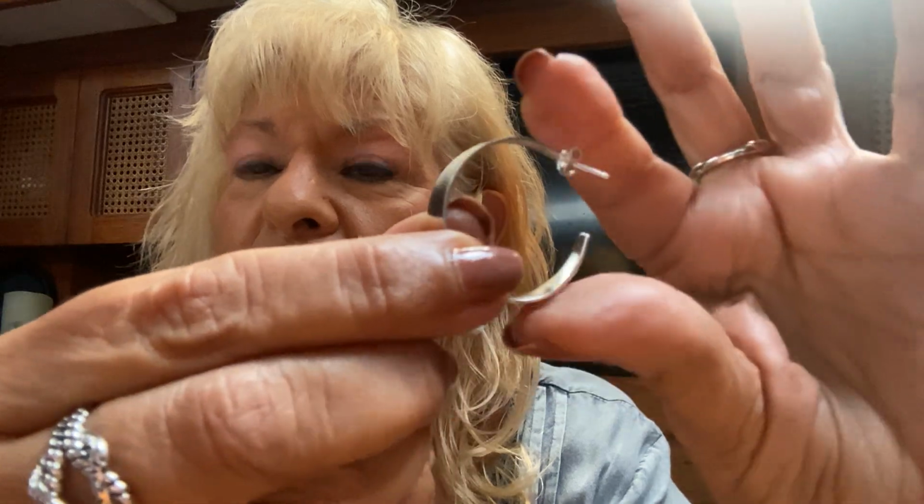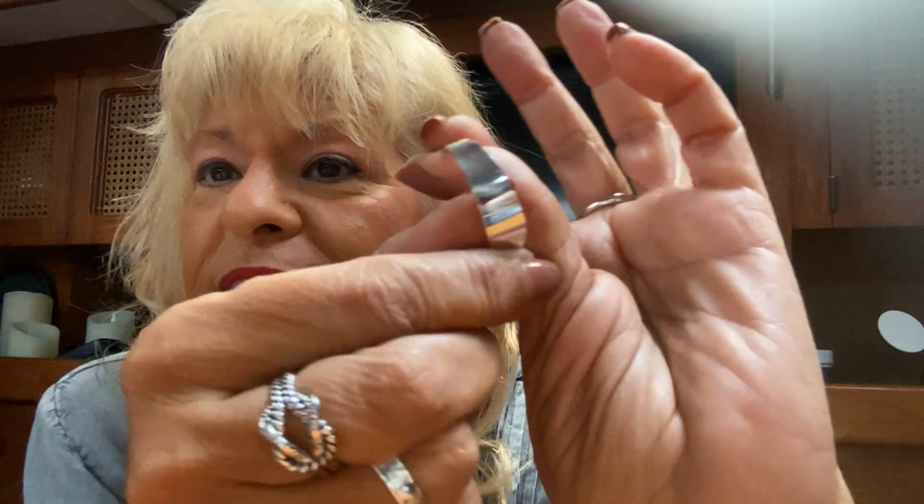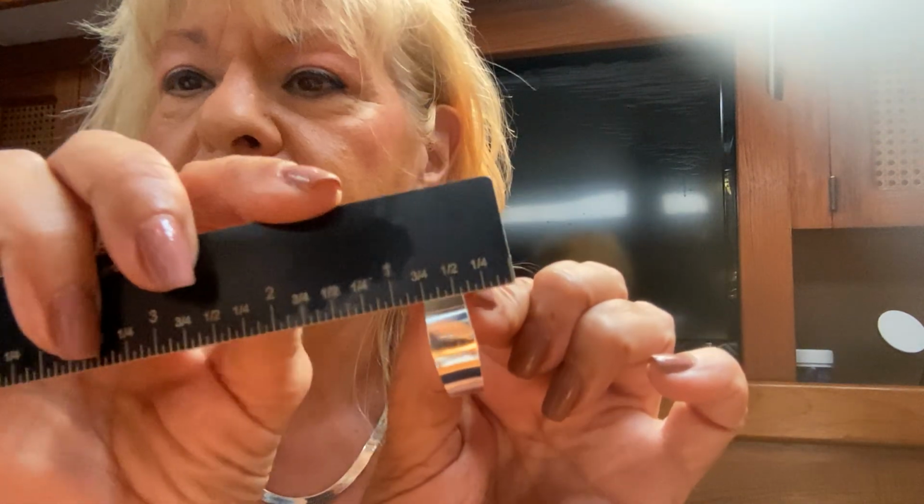So they are a hoop, but they're a post and butterfly catch, and they graduate as they come down, but then they start to kind of recoup themselves again as they go back up and around the ear. The inside, you'll notice as I'm wearing it, is all high polish too. So it really has almost an inside-outside look to it.